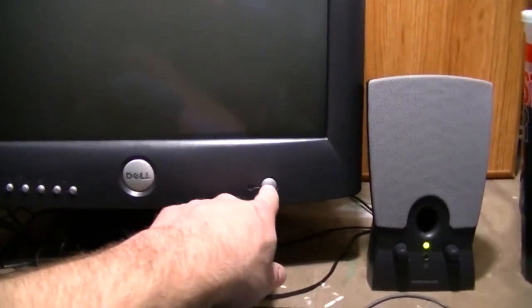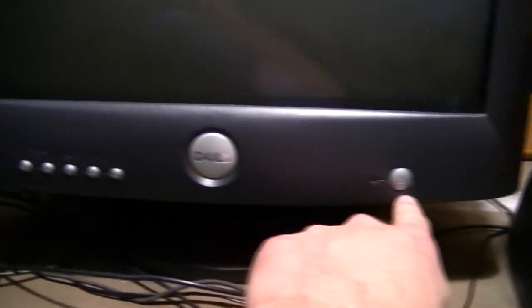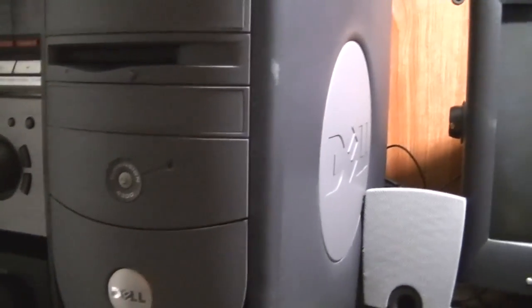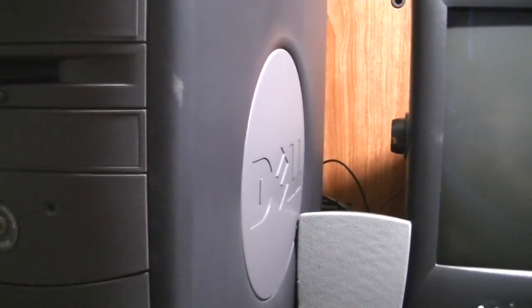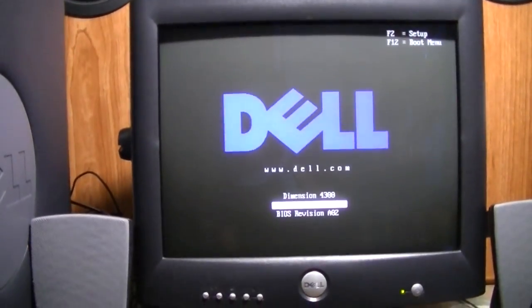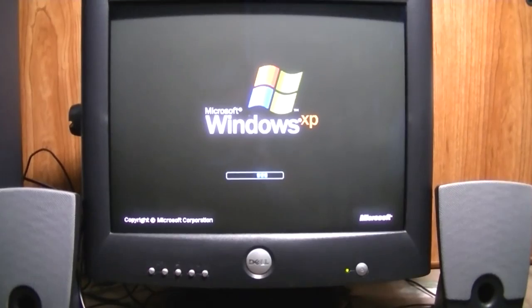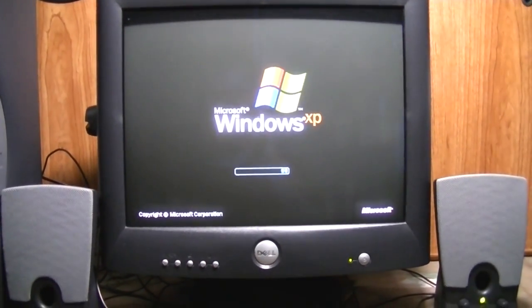Let's go ahead and power this on here. As you can see, the paint's not wore off at all on the buttons, in the slightest. Very nice. You can see how whisper quiet that computer is. Windows XP, and I know already this is Home Edition on this computer.